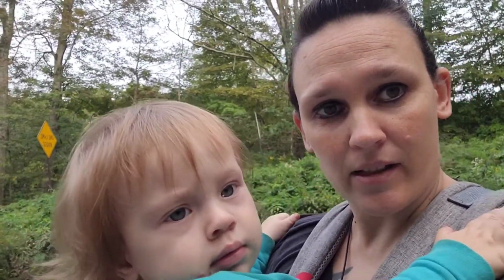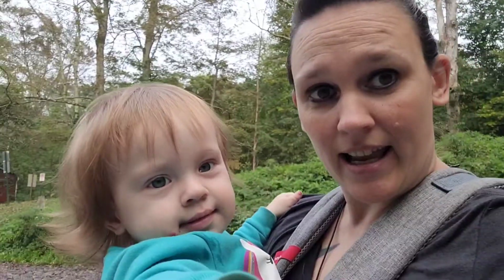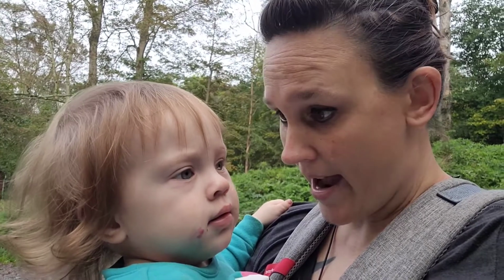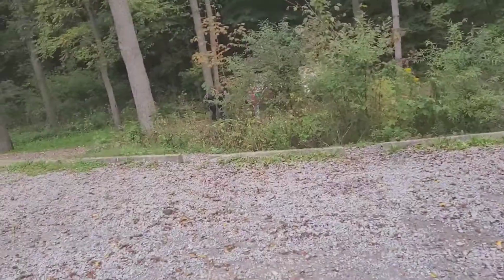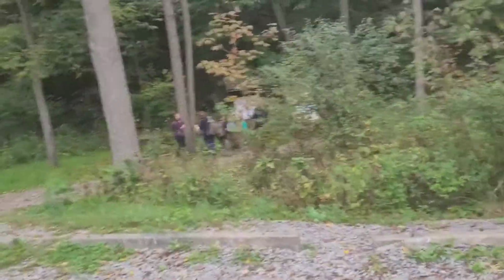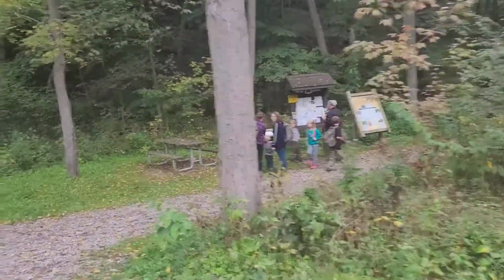We're about to take a field trip to our state park, and we're going to take a hike. We're a little early, so we're going to look around until it's time to start our hike. You ready? Let's see what everybody else is doing. They're looking at the maps.